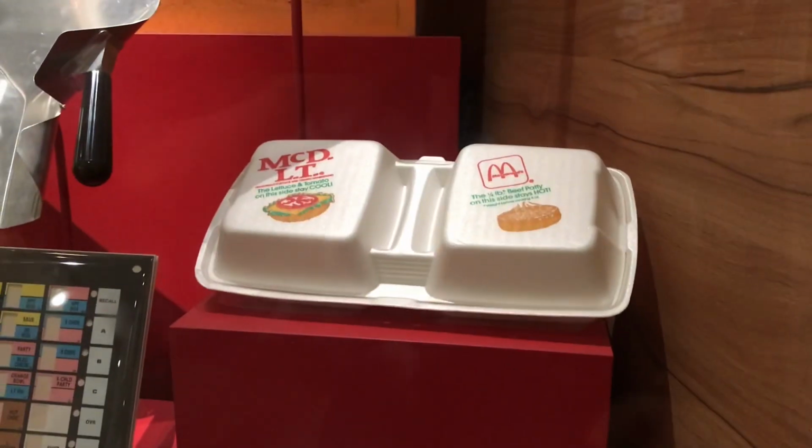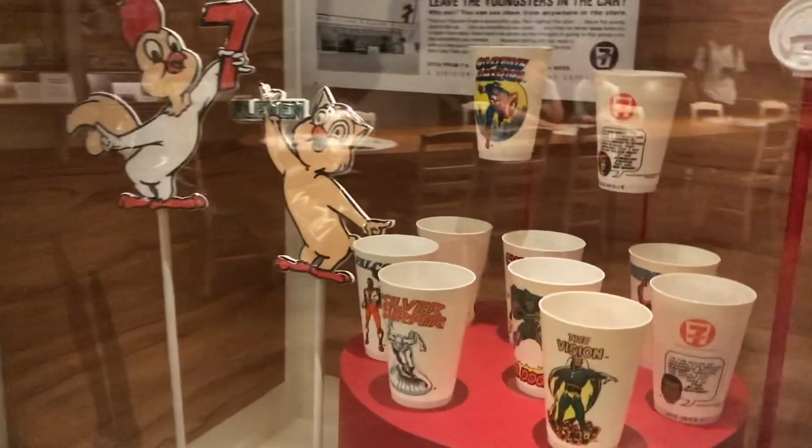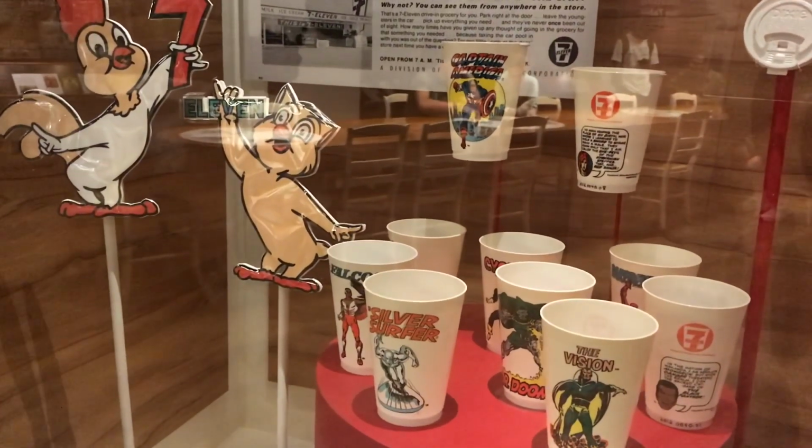Just found some things I remember from childhood that are no longer in existence, and as silly as it seems, I took a picture of a McDonald's container. But do you remember when they had this or these? That's what I'm gonna say, and check it out. I knew it was gonna happen. I went into the food exhibit, and now I'm hungry.